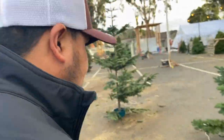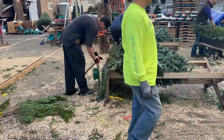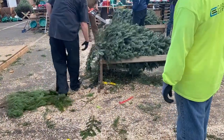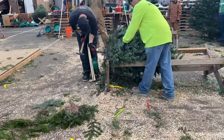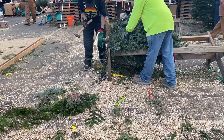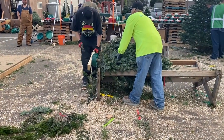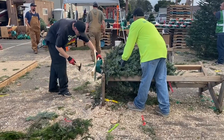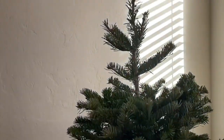We're looking for our perfect tree. This is our first Christmas tree. Le van a poner su patita. Got our tree. Está medio pelón from right there, but everyone in our family is pelón, so.